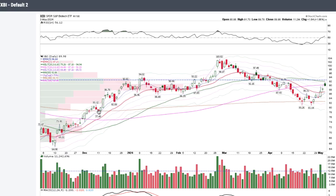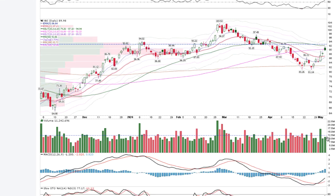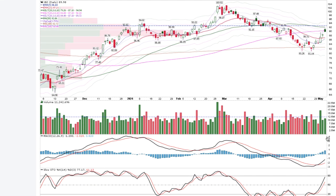XBI, the SPDR S&P Biotech ETF, testing the 50-day. Momentum is bullish. RSI, MACD, volume all indicating continuation.